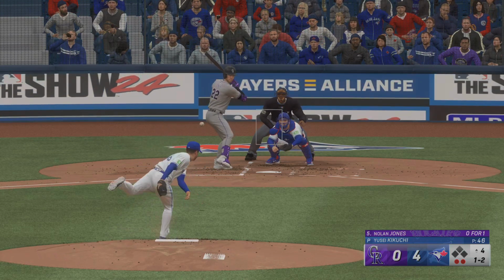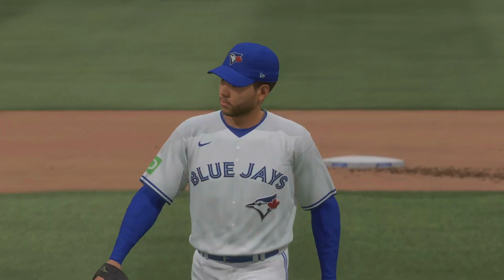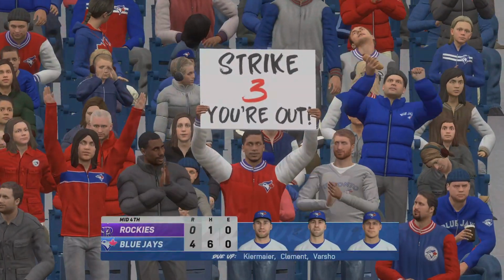Two down, nobody on. That's right. And it's a 3-up, 3-down inning. Rockies are down quietly. They're down 4-0.